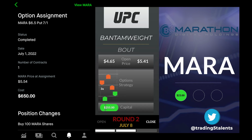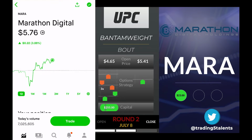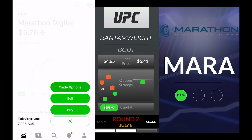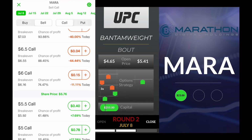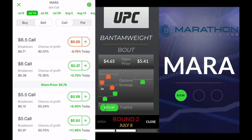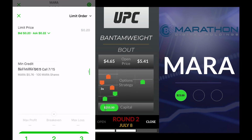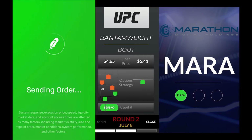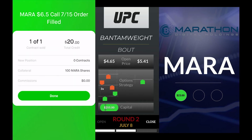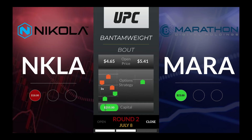First, 100 shares are being held from the last round's short put assignment, but a short call was able to be opened that would expire in round 3. This may have been a mistake as the short call strike is $6.50, the assigned price. With MARA upwards of $8.50 at the end of this round, there's a lot of unrealized profits potentially left on the table. But that's the risk with selling calls. Profits are capped, even if the underlying stock increases in price.